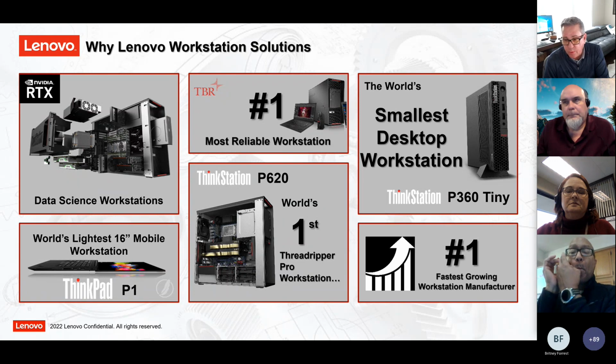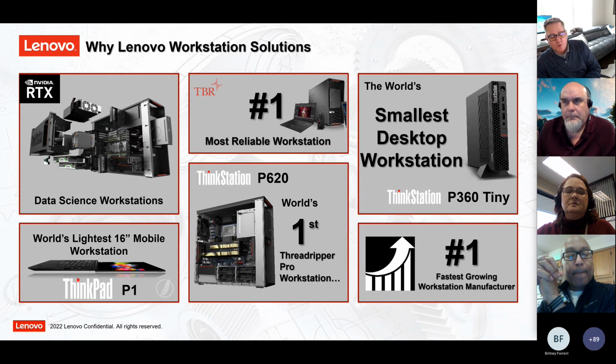We're also the fastest growing workstation manufacturer. And we're also first to market with the P620 with the AMD Threadripper Pro. We have the lightest 16-inch mobile workstation with the P1. And we also have some unique turnkey solutions that you can get for your customers if they're interested in doing things like data science.